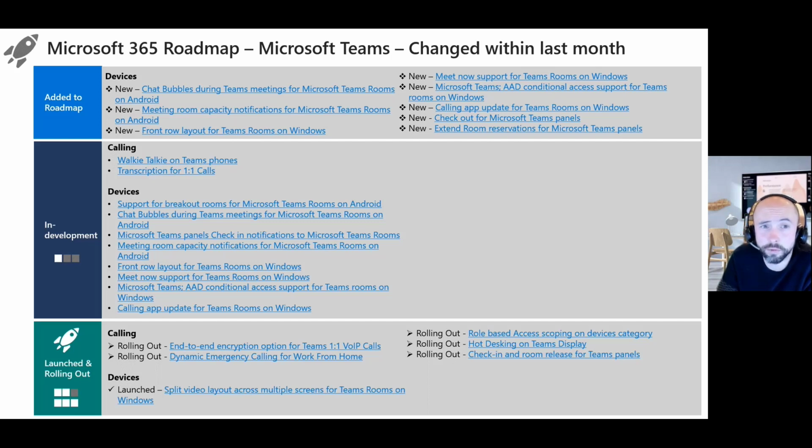There's a lot for Teams rooms on Windows and Android. If we take Teams rooms on Android: chat bubbles during Teams meetings, meeting room capacity notifications for Teams rooms on Android, and front row layout for Teams rooms on Windows have been added. And there are a few more items: Meet Now support for Teams rooms on Windows, AAD conditional access support for Teams rooms on Windows, calling app update, and also some roadmap items added for Teams panels, such as check out and extend room reservations as well.